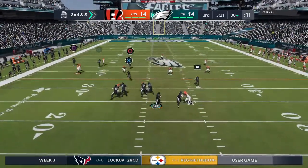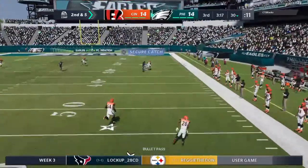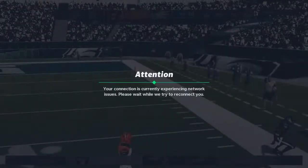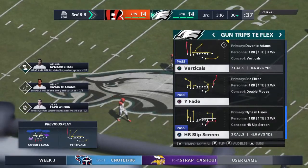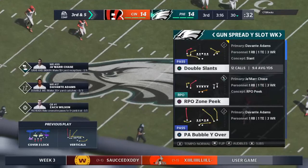Second and 5. Flush to his right. He's going to air it out deep for Woods. And that's going to be incomplete. Trying to take a shot, but it's 3rd down. So, Charles, tie game here. What are your keys as we continue to play this second half?